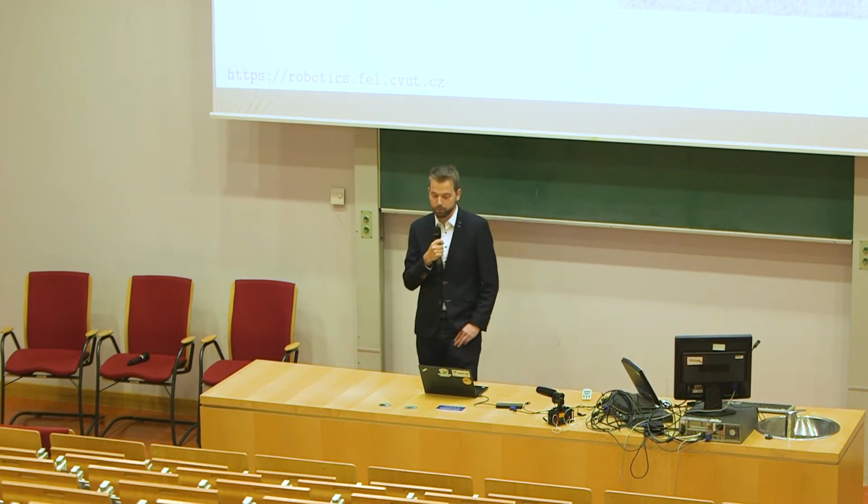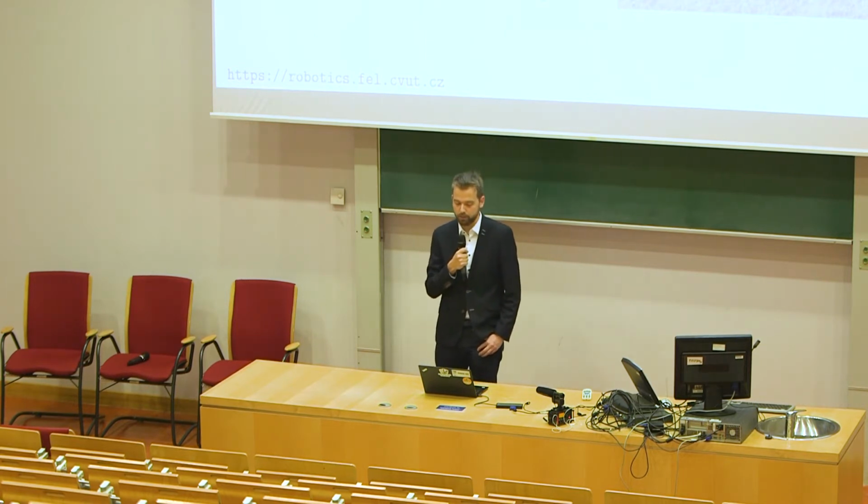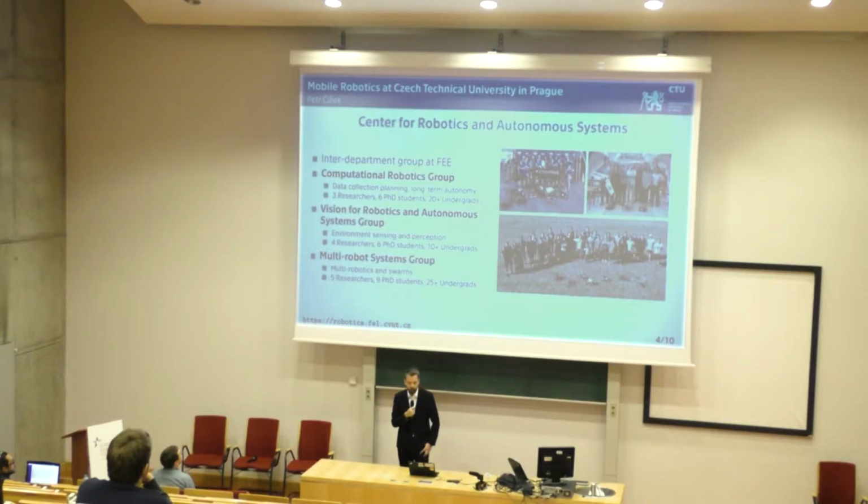Then there is the Vision for Robotics and Autonomous Systems group, which came from the Center for Machine Perception, which is very well known in the world, and they mostly study environment sensing and how the robots perceive the environment. The last lab is the Multi-Robot Systems Group, which mostly works with unmanned aerial vehicles, drones, and they are doing swarm robotics and multi-robot research. Altogether there are something like 11 or 12 researchers and professors, and something like 20-25 PhD students. And we are taking care of more than 50 undergrad students.